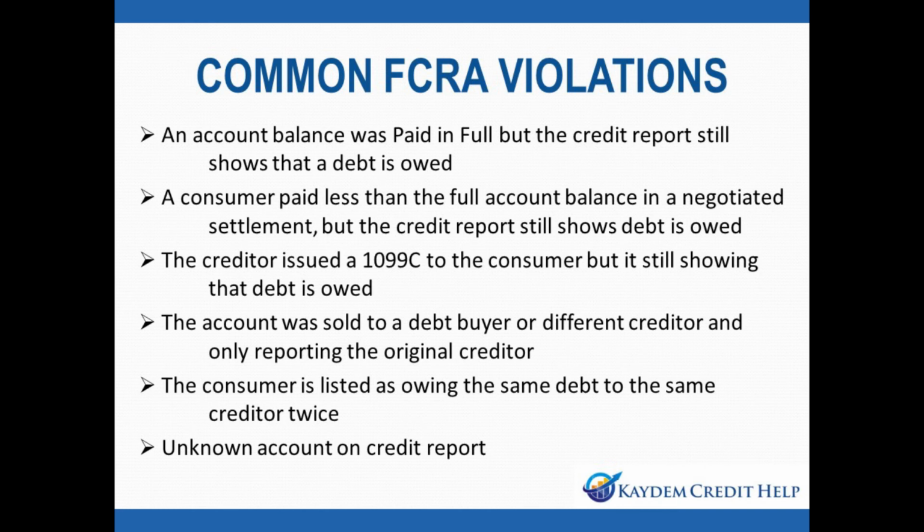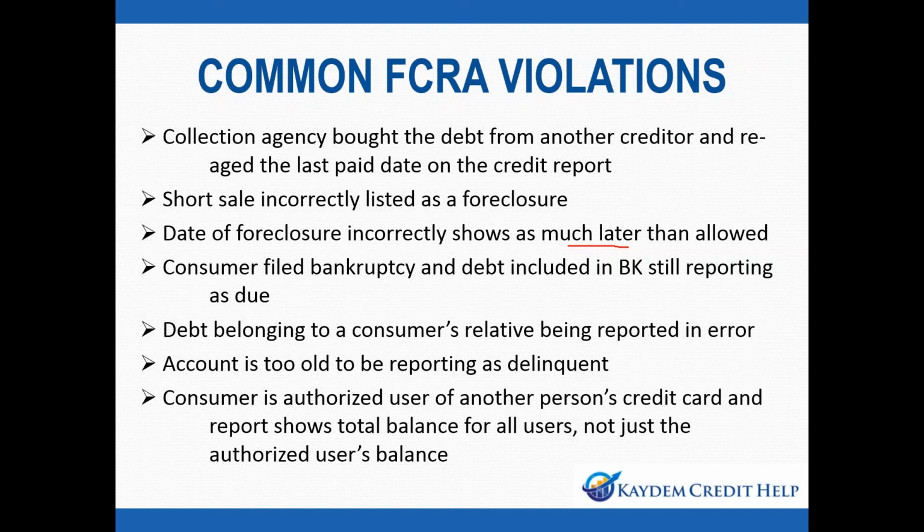So this is actually a really, really common one. You'll have debt collection companies that bought the account, but the original creditor is still showing. So let's say, for example, you owed Chase, you had a charge off with Chase and you owed them X amount of dollars, but they have now sold it off to a collection company and you have both of those on your report. They both can't report a balance for you. So that is a ton of technicalities or issues that are common violations.